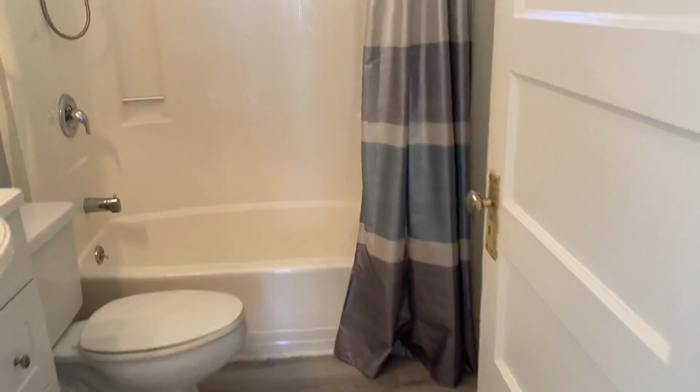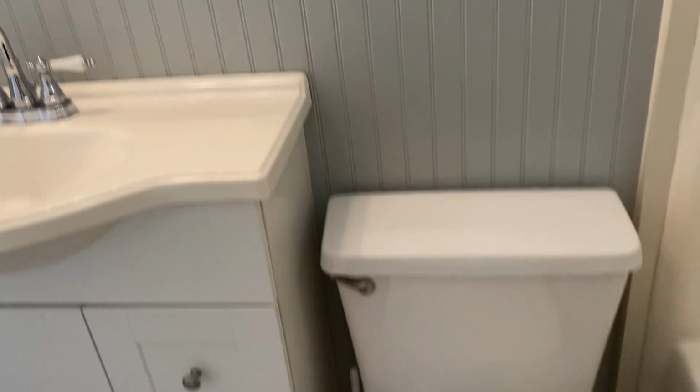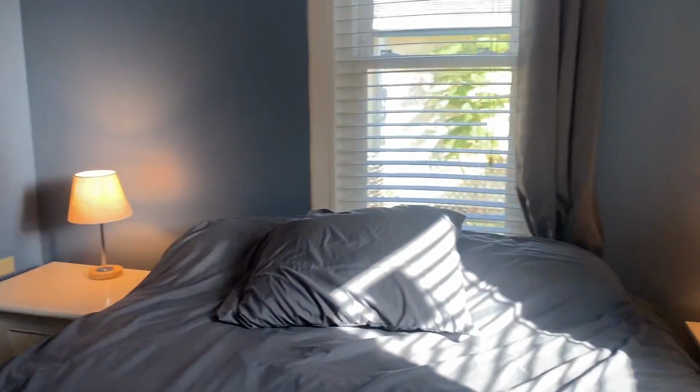The bathroom was remodeled a few years ago. It appears to be in good condition. In my opinion, the house is in move-in ready condition. It just needs a cleaning, dusting. It's definitely rent ready within a day or two.